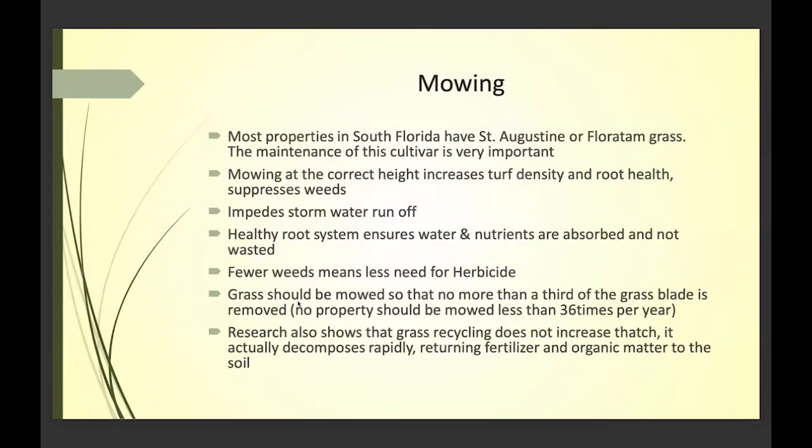All right, so mowing as a practice, one of the 6 principles. Most of the properties here in South Florida have St. Augustine or a variety of Floratam grass. And the maintenance of this cultivar is very important. This type of grass was created by the University of Florida. If we've got any Gator fans out there, you can thank the horticulturists there for this turf grass, designed specifically because of our rainfall and our climate.